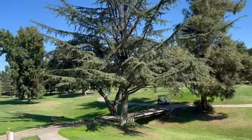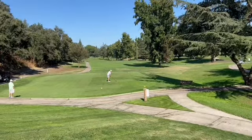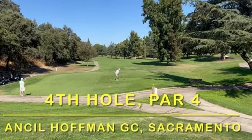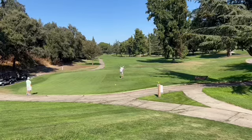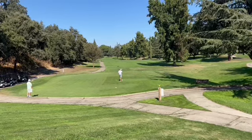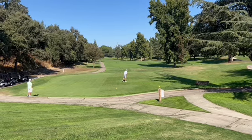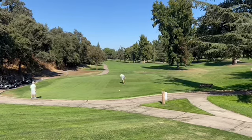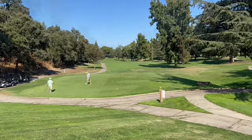Now, the first thing you notice about golf here at Ansel Hoffman are the trees. There are pine trees, there are oak trees, there's many other kinds of trees, all from Northern California. And the idea, obviously, is to keep the ball out of the trees. There's a good looking shot, leaking a little bit right towards the trees. On number 4, it's about a 390 yard par 4. Ends up there to the left with a couple bunkers. But again, avoid the trees.